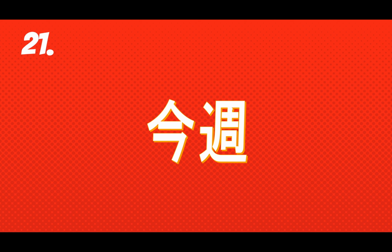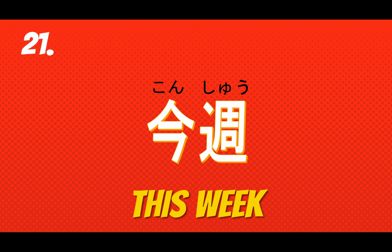Again, a time vocabulary. I've just picked some random kanjis together. There is no specific order. This is konshu. Remember I said this kanji stands for the nuance of this, T-H-I-S. So in this word, it again has the nuance of this. The second kanji is shu, which is week. So this week, konshu. If you mess with the pronunciation, it's okay, but the kanjis can really help you to guess the meaning at least.